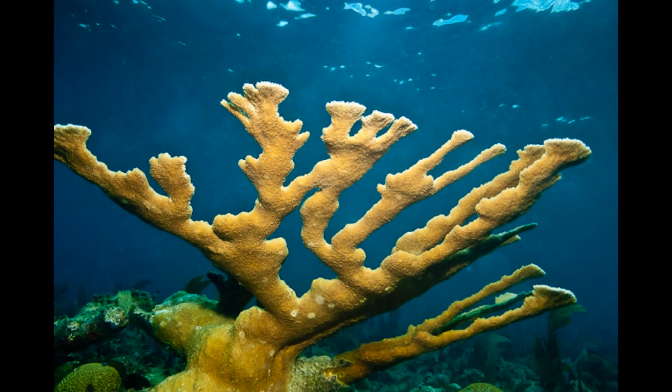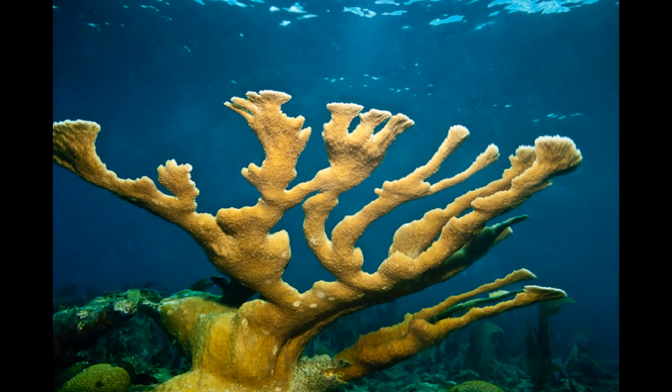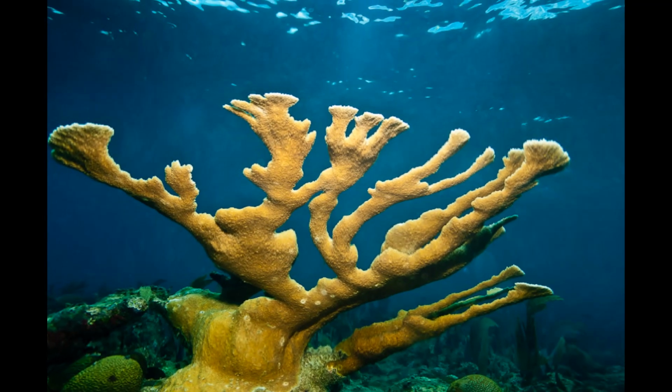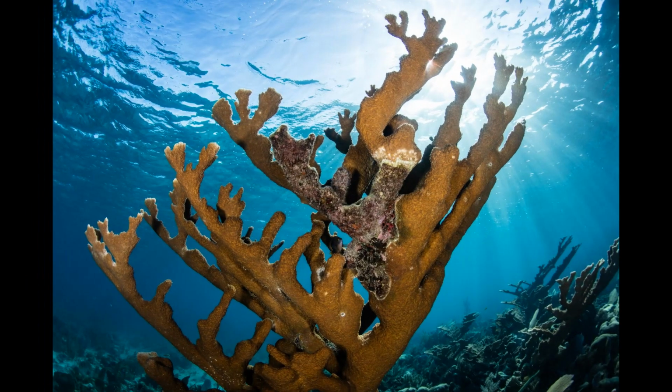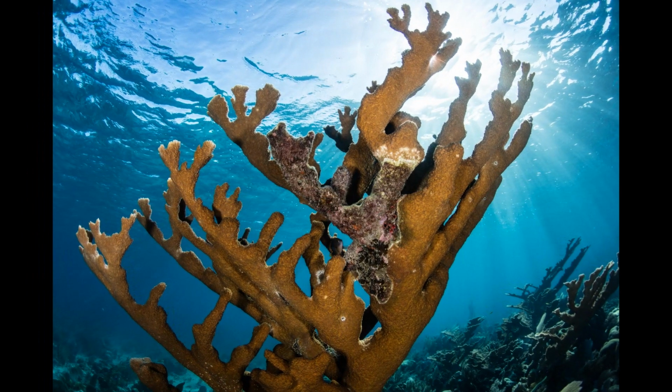Elkhorn coral is susceptible to various diseases, including white band disease and white pox disease. These diseases can lead to rapid coral mortality and have caused significant declines in Elkhorn coral populations.